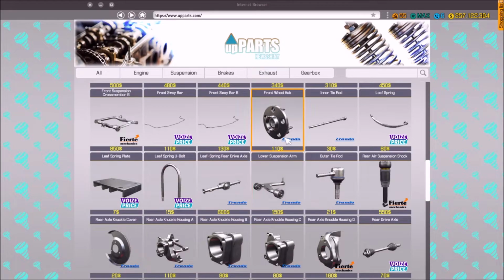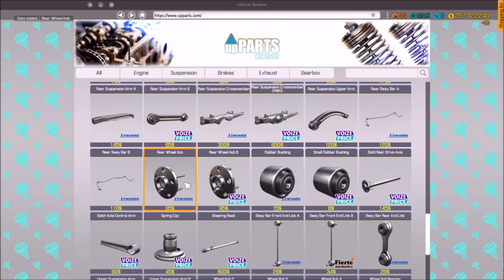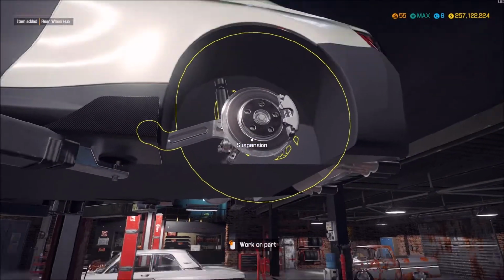Missing a rear hub. I totally missed that. I think it was just a regular hub.